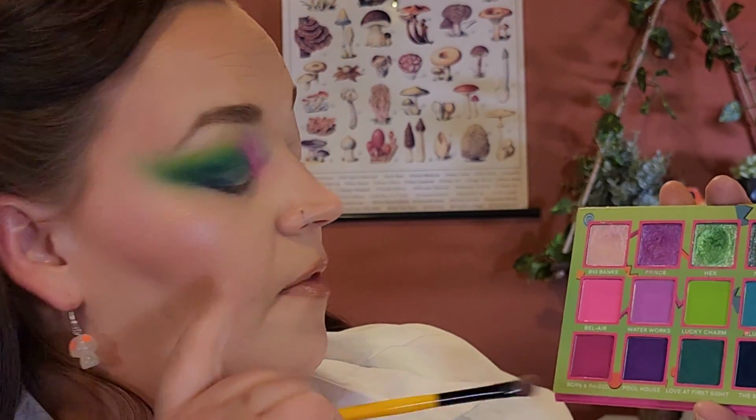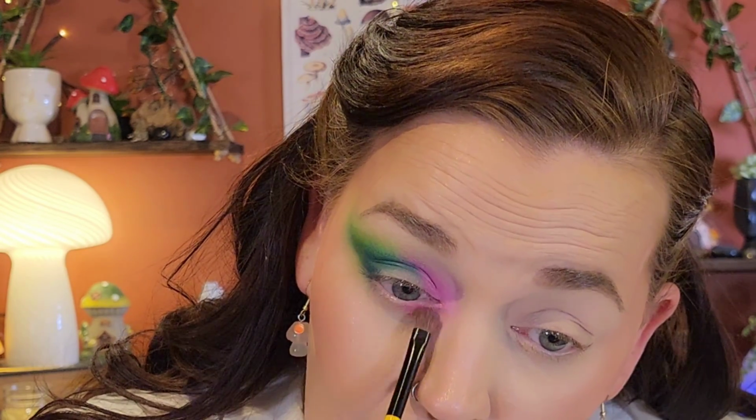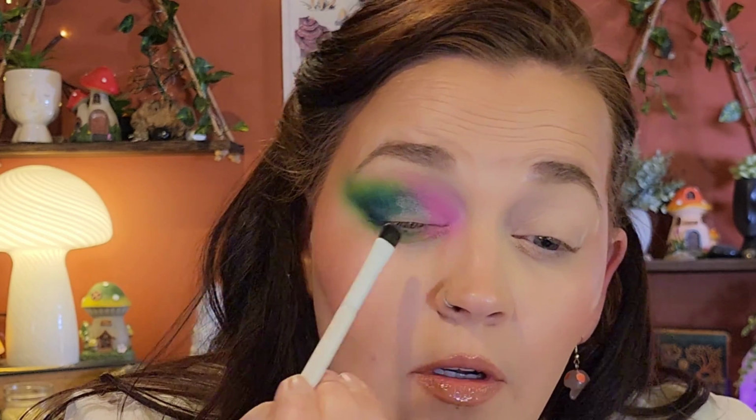So for the lower lash line, I'm going to start out with the pink and put this down in the inner part. I'm basically going to do the same exact thing down here as I did up top, and I will be right back. So now I'm going in with some NYX glitter glue on the lid, and I'm going to place the shimmers down.